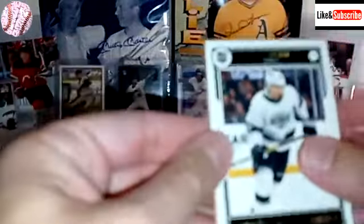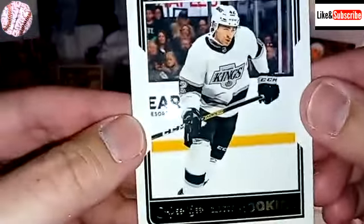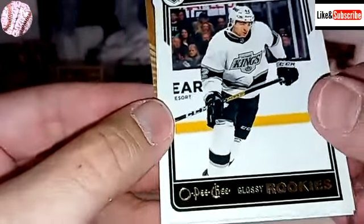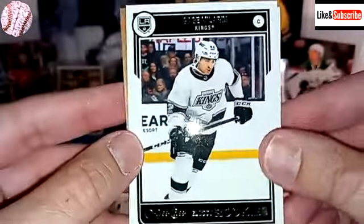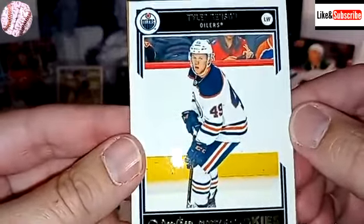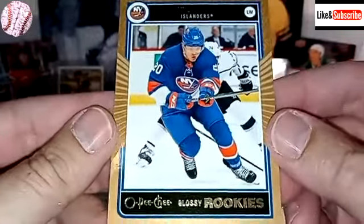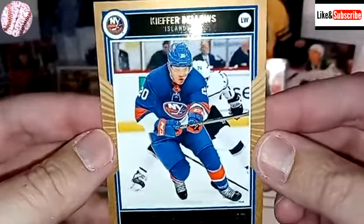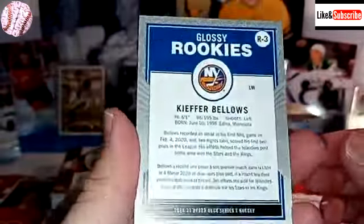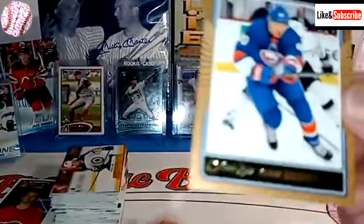Come on, Lafreniere. So we're starting off with a Kings player. It's Gabe Vilardi, glossy rookie. These are sharp looking cards, kind of a throwback look to them. And then we have a Tyler Benson of the Oilers, glossy rookie. And then we have a gold version of Kiefer Bellows of the Islanders. Is that numbered? No, it's not. But that might be the best card that we got in the whole tin.